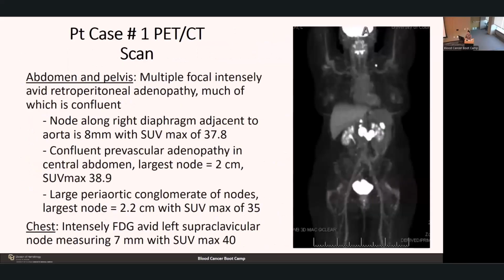So our patient went on to get a PET CT scan, and in her abdomen and pelvis, she had multiple focal, intensely avid retroperitoneal nodes, much of which were confluent. There was a node along her right diaphragm, confluent prevascular nodes in the central abdomen, with the largest being 2 centimeters, and a large periaortic conglomerate of nodes, with the largest being 2.2 centimeters. In her chest, she did have a node in the left supraclavicular area measuring only 7 millimeters. So based on this, does anyone want to take a stab at her staging? And if not, we'll get to it in a minute.